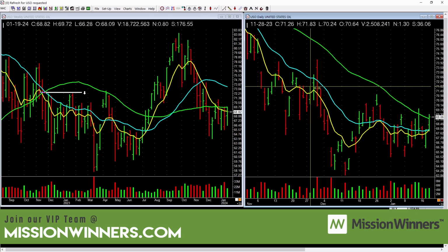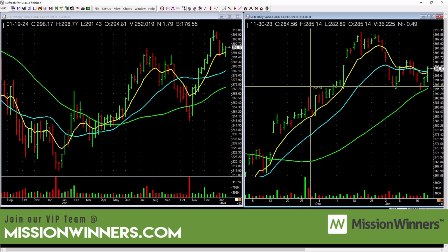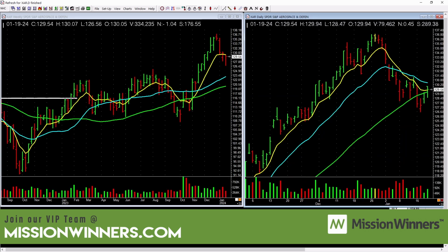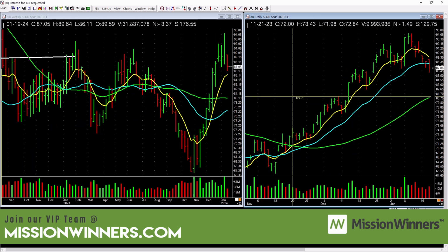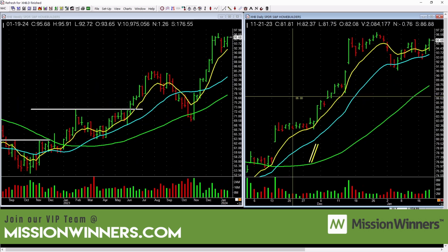Small cap, still kind of lagging, nothing special there. Oil, there's nothing great with oil. Consumer discretionary, it's just basing. Maybe it'll start to take off. There's not a lot of power in this right here. A little bit right here, but nothing great. Tells you to be cautious with that group. Aerospace and defense, there's no power in aerospace and defense. Another biotechnology stock, there's no real power in biotechnology.